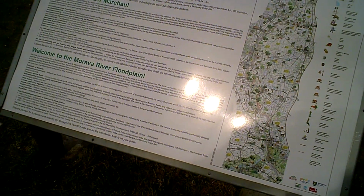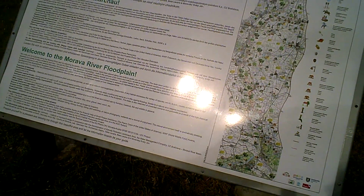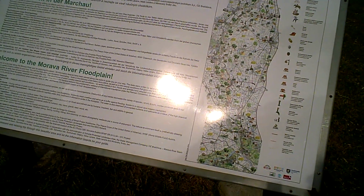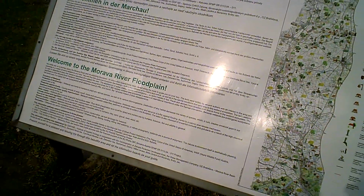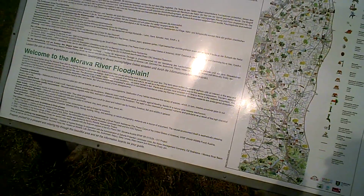So the significance of the Morava River floodplain received worldwide recognition when the 5,380 hectare wetland was proclaimed a wetland of international importance under the Ramsar Convention. So there you go. Because wetlands are endangered ecosystems the world over, it is critical that we comprehend what wetlands have to offer and hence the full-scale impact of their disappearance. So there you are.